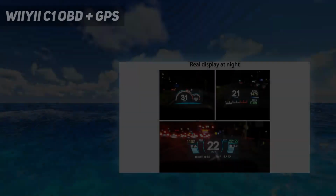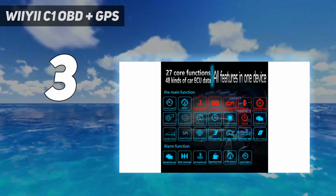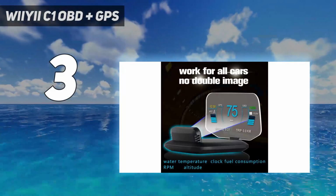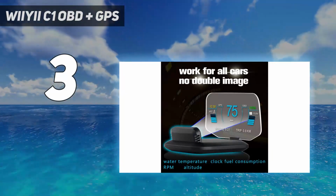At number 3. Wiiyii C1 OBD plus GPS. Another unit that combines GPS and OBD data, the Wiiyii C1 is a car heads-up display that manages to display loads of data in a visually appealing format.